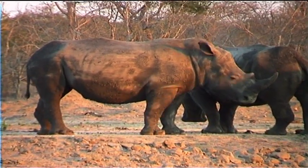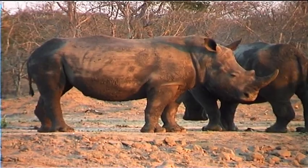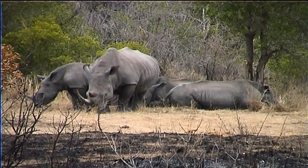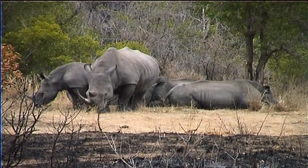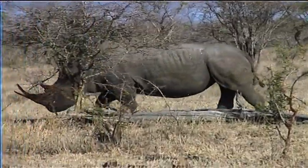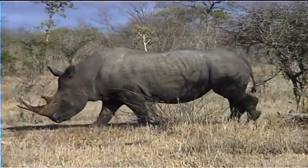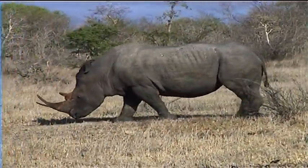Rhinos like to rest in the shade, peacefully wallow in the water and mud to get rid of parasites, and to cool off as their skin size covers a large surface area. When grazing on short grass, they seem to move forward slowly, one step at a time, serenely enjoying the greenery as they go.